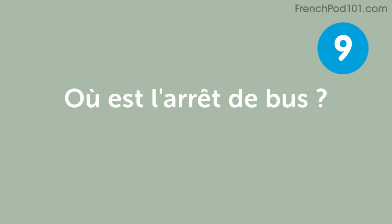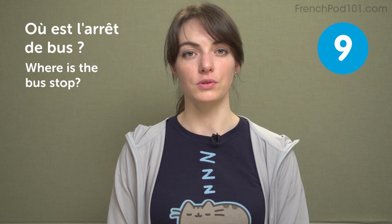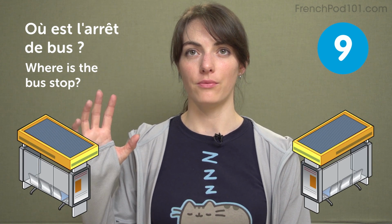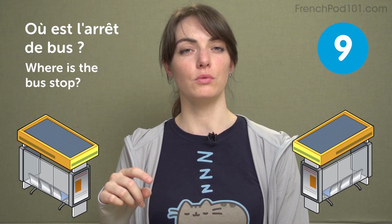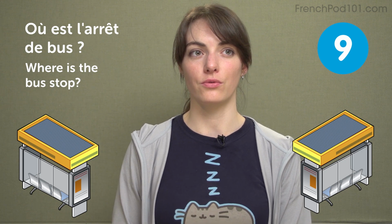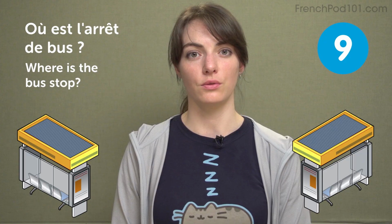Où est l'arrêt de bus? Where is the bus stop? Depending on the city, you will have many bus lines, so you want to find the right bus stop for the right bus line. So if you find a bus stop, it may not be your right line, so be sure to check that too.